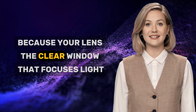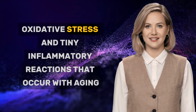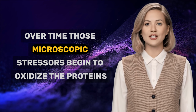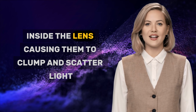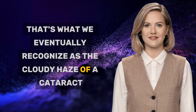Because your lens, the clear window that focuses light, is constantly bombarded by ultraviolet rays, oxidative stress, and tiny inflammatory reactions that occur with aging, stress, and poor circulation. Over time, those microscopic stressors begin to oxidize the proteins inside the lens, causing them to clump and scatter light. That's what we eventually recognize as the cloudy haze of a cataract.